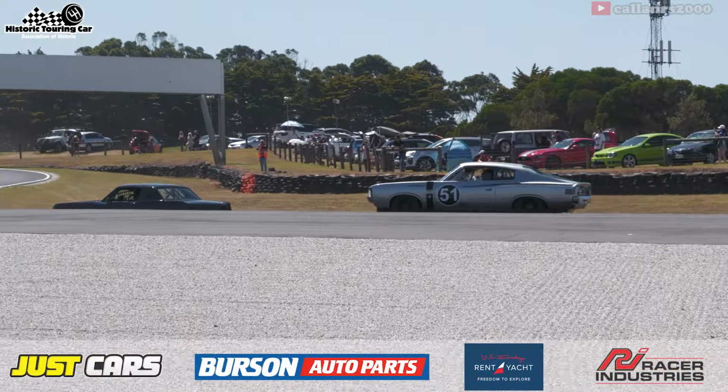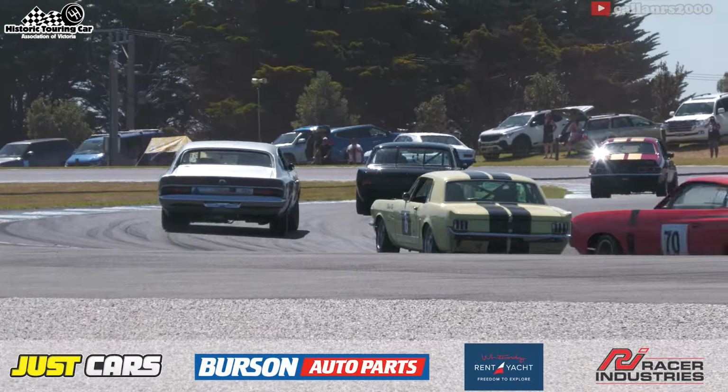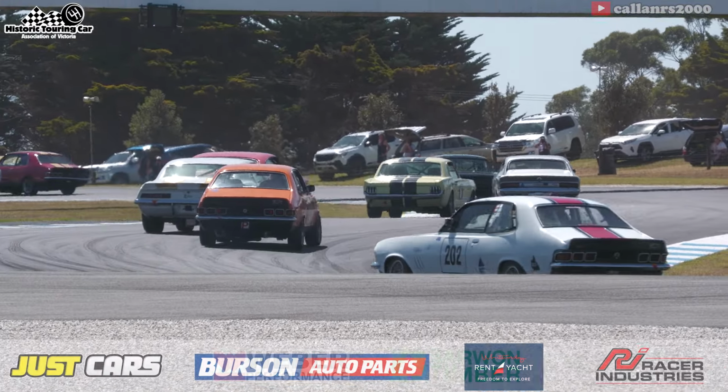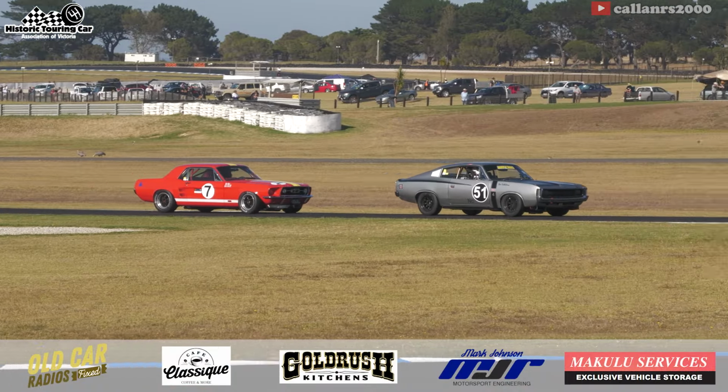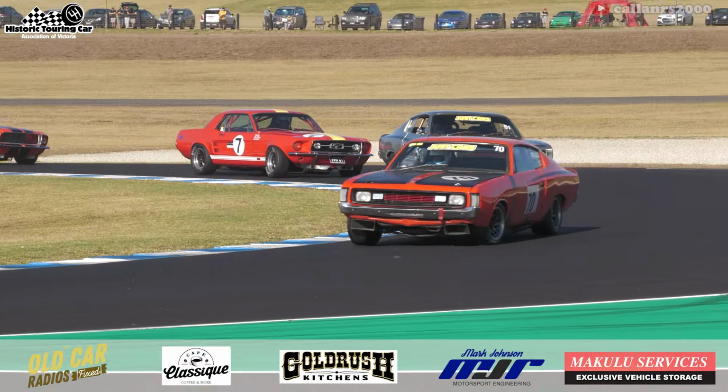This isn't the only event the club runs. What else does the club do throughout the year? So we've got a calendar. On the calendar we've got about 8 events throughout the year. We've got 3 historic rounds: the Classic, the Winton Festival of Speed, which is a 50k enduro, and the Historic Sandown. So we've got 3 large VHRR promoted rounds.